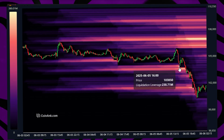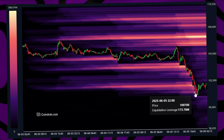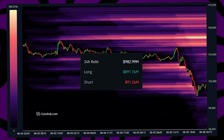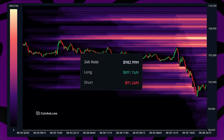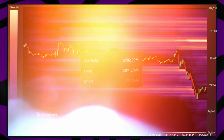Zooming out to the 3-day liquidation heat map, it's clear that all short and medium-term long leverage got wiped in the past 24 hours. Total liquidations reached $982.99 million, with $891.76 million from longs and $91.24 million from shorts.